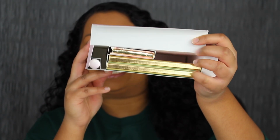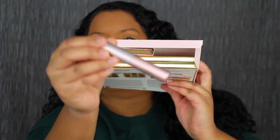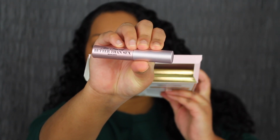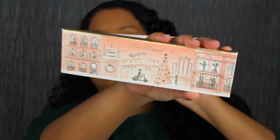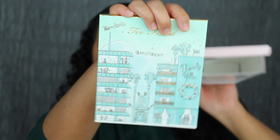Here's what everything looks like inside. The first thing I see is the mascara. Here we have the Too Faced Better Than Sex mascara. Next up, I see the blush palette. Then I see another eyeshadow palette. And here's what the second eyeshadow palette looks like. We're first gonna start off with the blush palette.